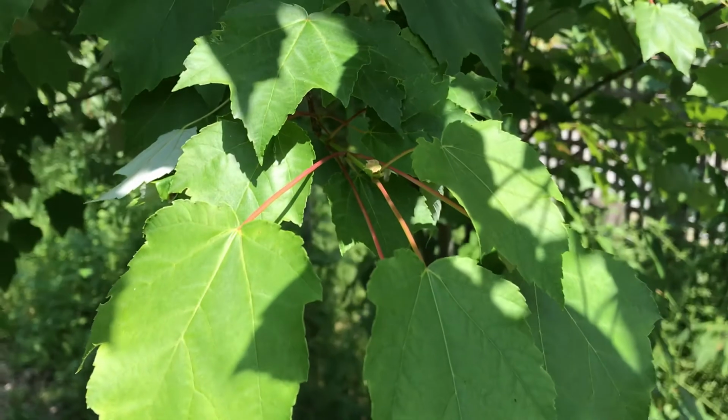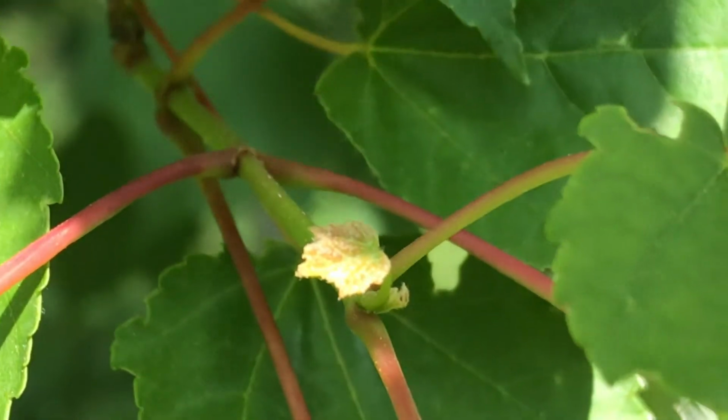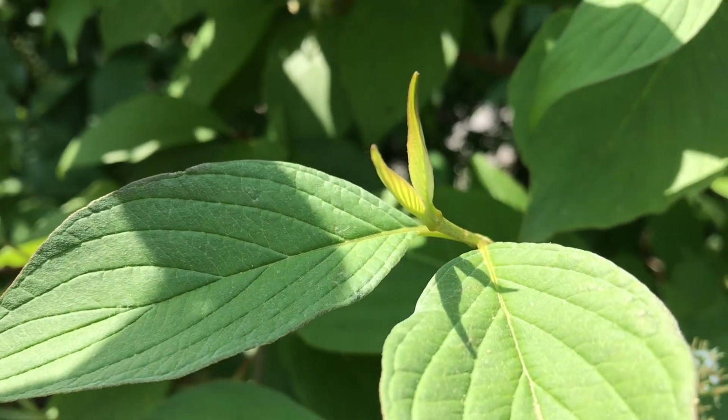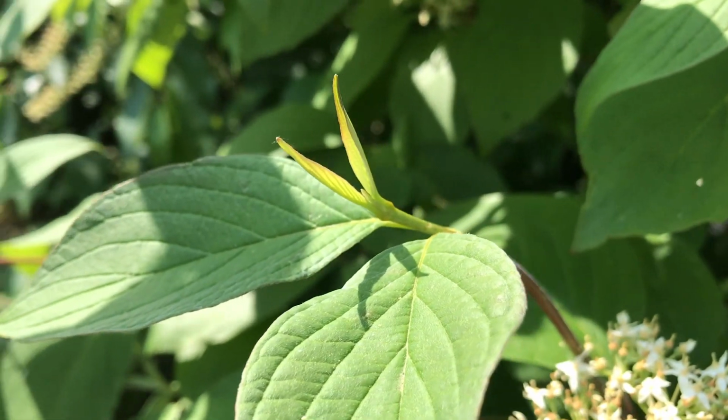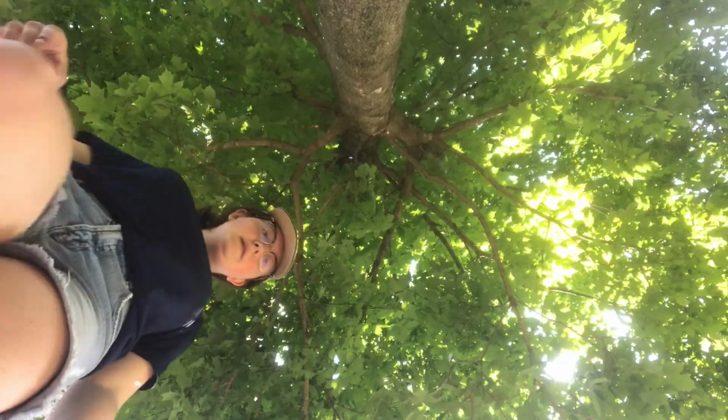So if we zoom in close at our maple tree, you can see a tiny leaf that just started growing. And everywhere you look on every plant, you'll see new leaves that have just started to grow. So let's go check out some cool plants with beautiful leaves that are growing around the learning farm.